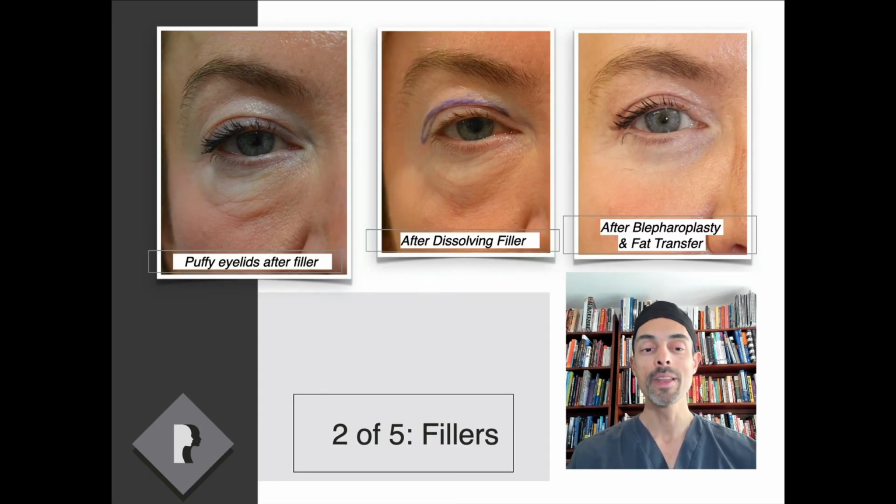Well, a common issue with filler treatments is puffiness, and puffiness around the eyes, puffiness around the cheeks. Not only can it look unnatural, well, it can look somewhat strange because it doesn't look quite right. And often it can be a bit of an experience treating these patients because it means dissolving all the existing filler and then treating with a surgical equivalent, which might be blepharoplasty, might include fat transfer.